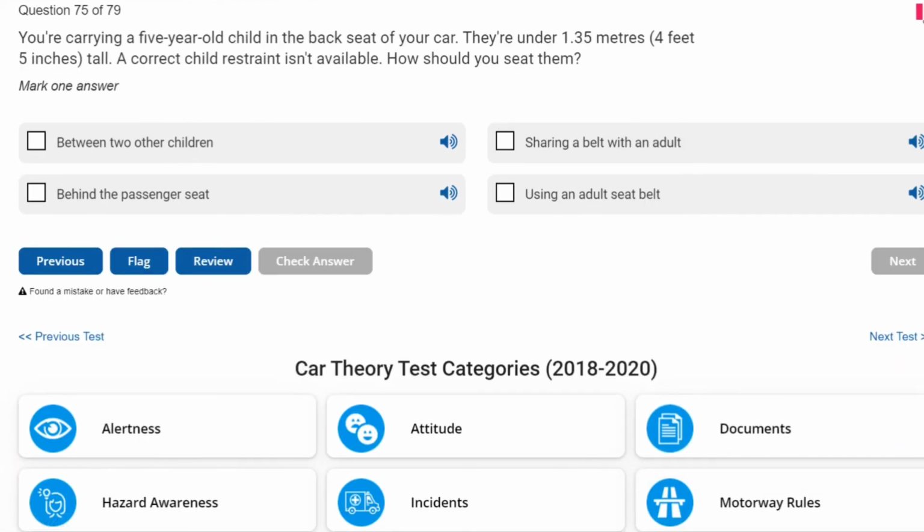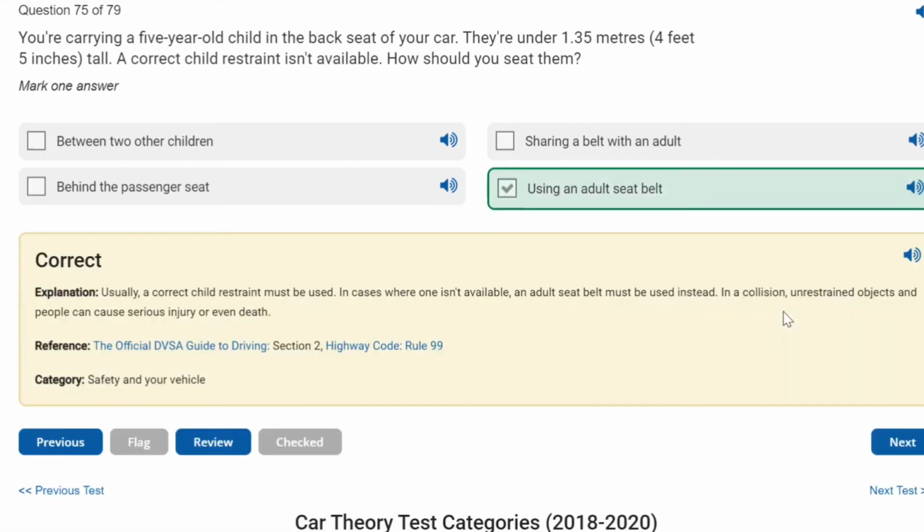You're carrying a 5-year-old child in the back seat of your car. They're under 1.35 meters, 4 feet 5 inches tall. A correct child restraint isn't available. How should you seat them? Between 2 other children. Sharing a belt with an adult. Behind the passenger seat. Using an adult seatbelt.